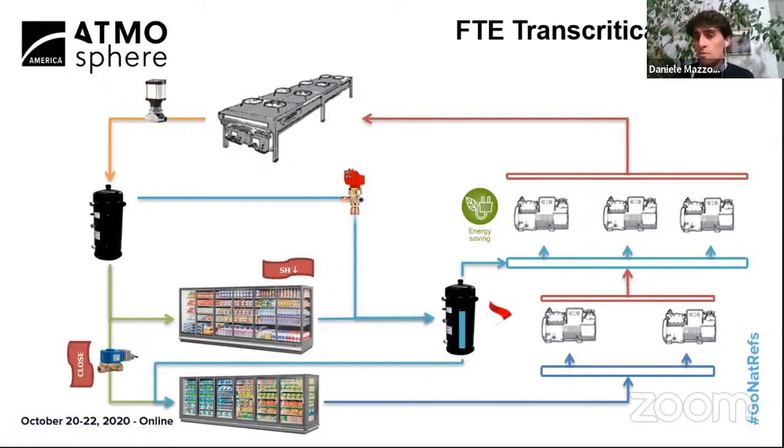Then we reach a certain amount of liquid, and we do a simple action. We close the solenoid valve. With this solenoid valve closed, we use the liquid that is on the bottom part of the FTE to feed the frozen cabinet. So the FTE at the end is a smart way to dispose of the liquid that we are collecting back due to the fact that we want to overfeed the medium temperature cabinet. When the liquid is completely disposed and we do not have any more liquid inside the FTE, we open again the solenoid valve so that the frozen cabinet can be powered by the liquid inside the main flash gas tank, like in a standard transcritical system.